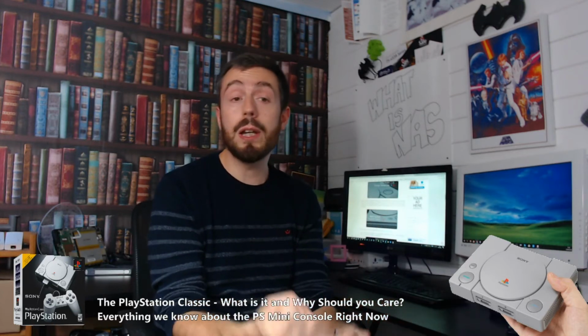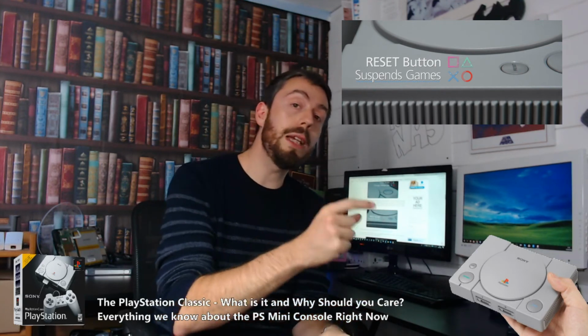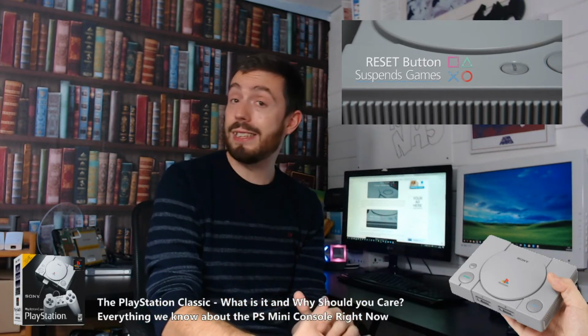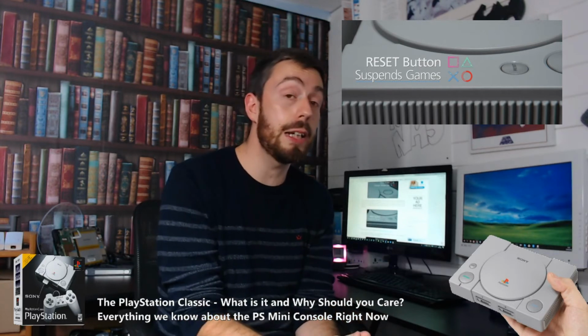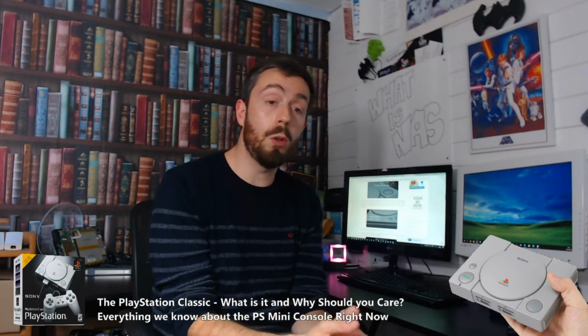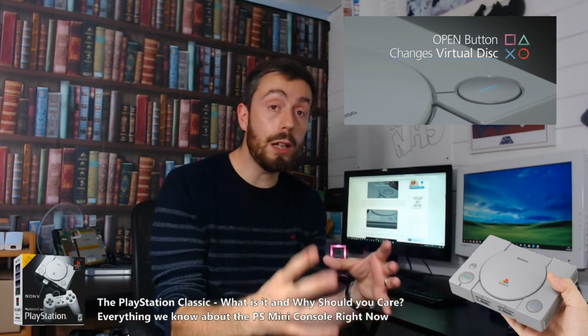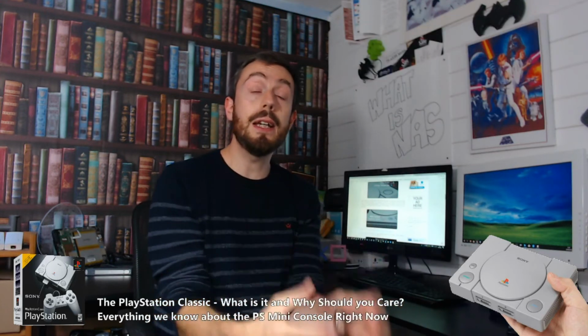I'm pleased to tell you that the power button is obviously a power button, but the reset button will act as a means to suspend the game. Now, whether that means suspend the game totally or as a standby mode, we're not sure, but without an internal battery, I can't see that being the case. The open button's quite cool though. It will be used to change the virtual discs inside, because once again, this game arrives with those 20 games that would have arrived on 700 meg CDs inside.